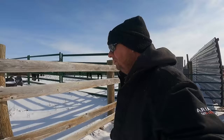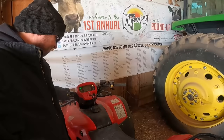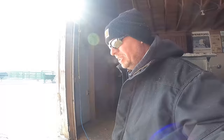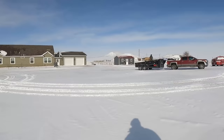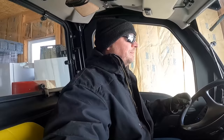If I could get that dang four-wheeler to start, that would be handy. I'm not holding my breath. But we'll try it one more time. Come on. All right, that ain't working. We're gonna go grab the gator. I normally don't move cows with the gator, especially in this kind of situation, just because they equate the gator with food a lot of times. But we're really left with no choice here. Okay, gator should start, I would hope. Look at that. Okay, let's go get ourselves a cow.